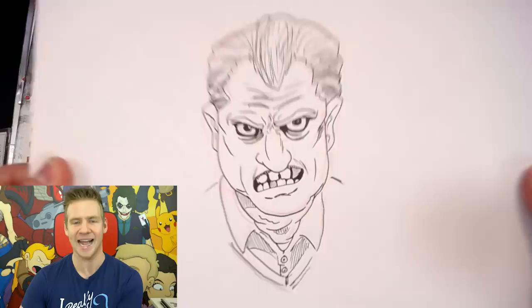This was one of my high school teachers. And even looking back at this, this is an exact representation of this high school teacher. I remember passing this around class and I had people pissing themselves laughing because this was exactly that teacher. I think I got in trouble for drawing this.